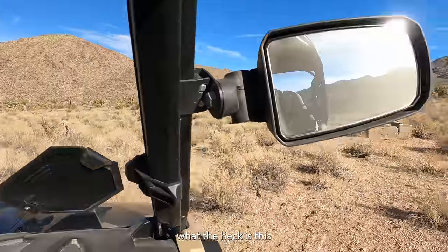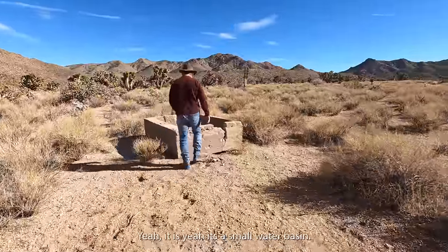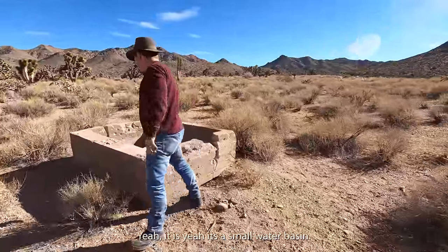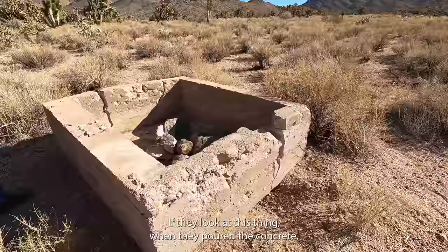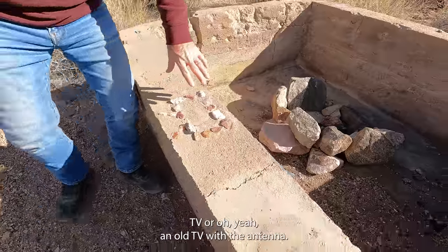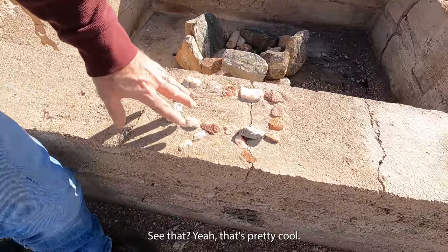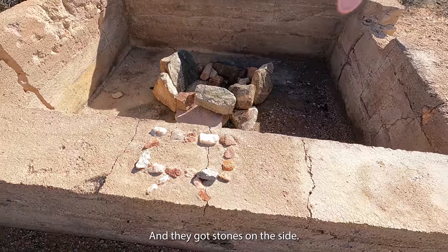What the heck is this? It's a small water basin. Hey, look at this. When they poured the concrete, they made something that looks like a TV. It's like an old TV. Yeah, an old TV with the antennas. See that? That's pretty cool. And they got stones on the side.